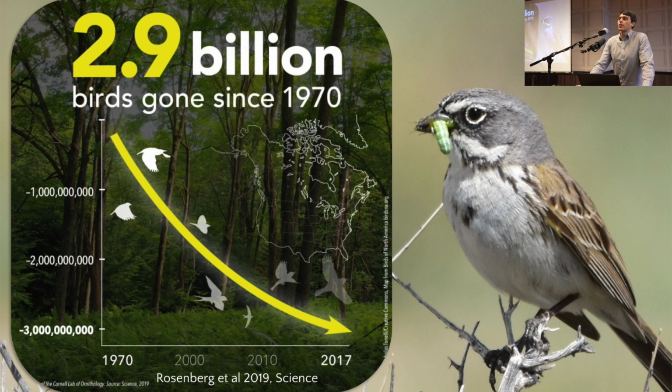Okay, so stepping back, we're at a rangelands conference. Why are we talking about birds? Some of you might be familiar with the recent paper that came out in Science in 2019 that basically showed that since 1970, we've lost almost 3 billion birds from our ecosystems across North America. And it's important to note that these losses weren't spread evenly across all biomes. Instead, they were concentrated in areas such as grasslands and arid lands.